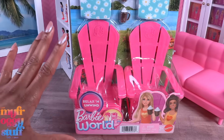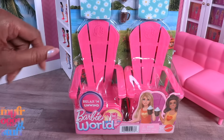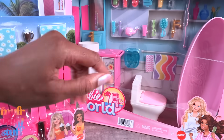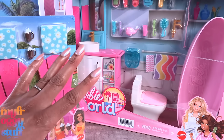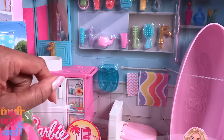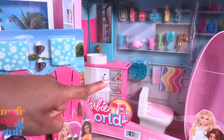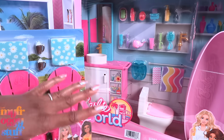What's Barbie World? It looks to me like play sets and items we've seen before, just in new colors. I'm seeing a lot of pink, which I'm okay with. It's Barbie's signature color. Sometimes in the past with other play sets, I felt like there were just too many different colors. But here, I'm mainly seeing pink, white, and turquoise with little touches of gold. Now, some of the accessories do come in a variety of colors. But in this bathroom playset, I feel like the main pieces are sticking to a general color palette.